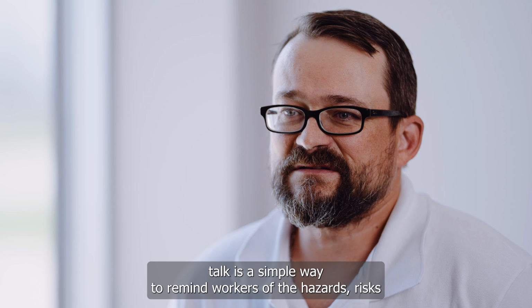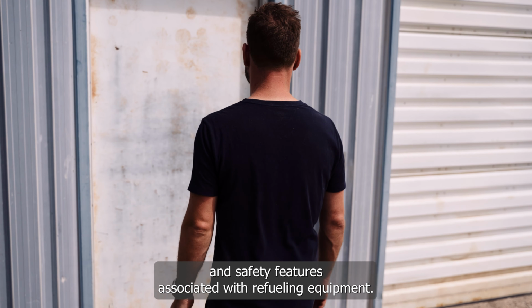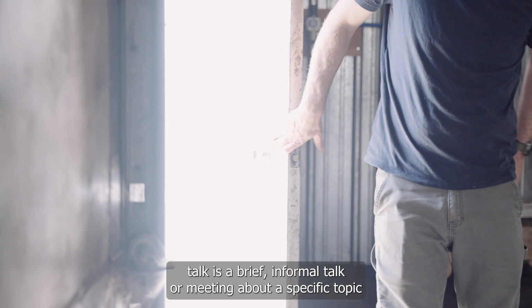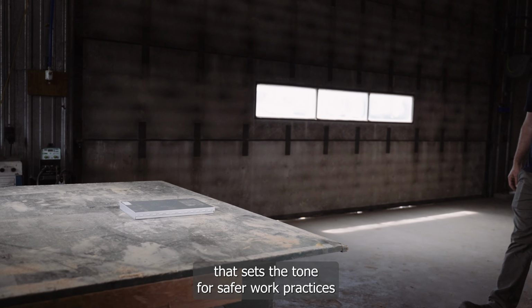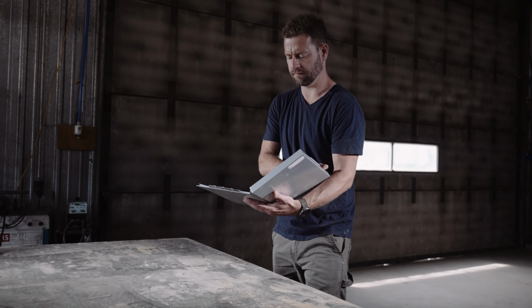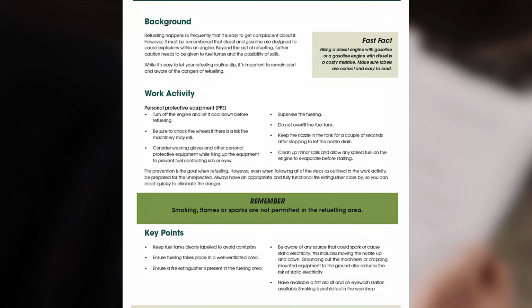A toolbox talk is a simple way to remind workers of the hazards, risks, and safety features associated with refueling equipment. A toolbox talk is a brief, informal talk or meeting about a specific topic that sets the tone for safer work practices and how to undertake these various tasks safely and properly. The Refueling Toolbox Talk, along with others, is available on CASA's website for download and use.